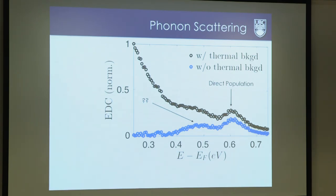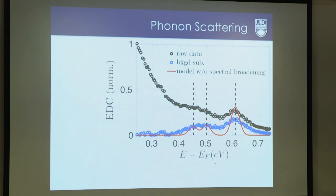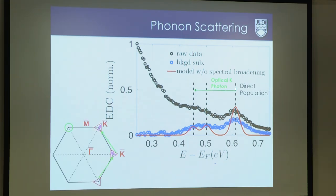It turns out that if you look at it and think about phonon scattering and produce a model for non-thermal electrons in there, and include two phonons, which I'll describe in a second, when you include the model, you get something like this, which matches up fairly well, except for the fact that the model has some higher resolution there. I'll speak about that in a second. But what's happening is there's phonon scattering here from an optical K phonon, and then a gamma phonon at the lower energy.